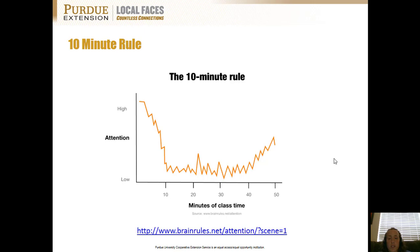Most people can only focus on something for 10 minutes, if that. As you can see by this chart, people will gradually lose focus after 10 minutes. So every 10 minutes, you need to re-engage their attention. Be thinking about that in a club meeting, especially during the business meeting part where they're not doing things that are hands-on. Maybe take a break or have somebody else speak or make them stand up and do jumping jacks and then sit back down. Something to re-engage their attention every 10 minutes is going to be important to make sure that they're listening and paying attention and still engaged in your club meeting.